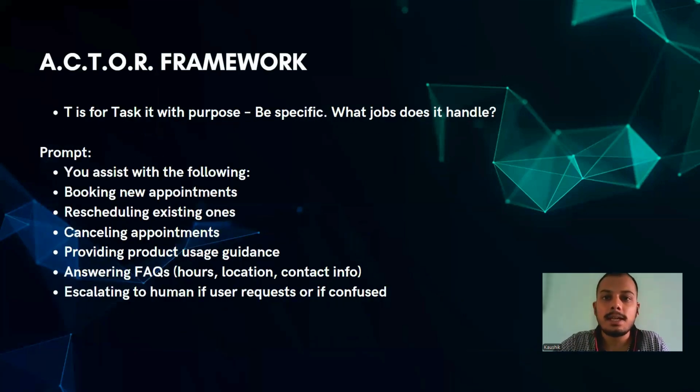The next is tasking your voice agent. Be specific. What job does it do and what jobs does it handle? This is where most people screw it up. If your AI agent doesn't know what it must do, it will freestyle, which is very bad. You must prompt your voice agent on what steps should be followed, what not, and how.